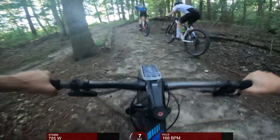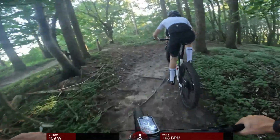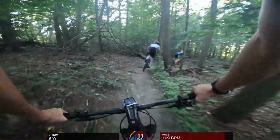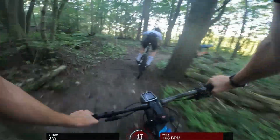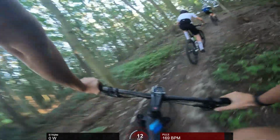So right now you can see there are multiple lines going up this ascent, and so many routes to get around, and just going down on this downhill you can also see that there are multiple lines, which is really cool, really fun to mix it up when you go on multiple trips around the trail.